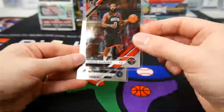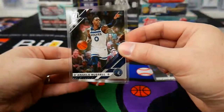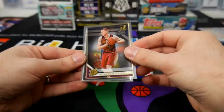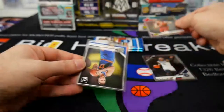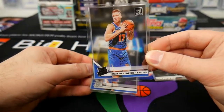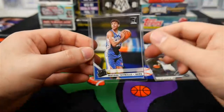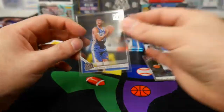Too bad we don't have a doorbell. All right, we got James Harden base, D'Angelo Russell base. We have a gold Dylan Windler rookie for the Cavs, rookie of Brazdeikis for the Knicks, and a rookie of Matisse Thybulle for the 76ers.